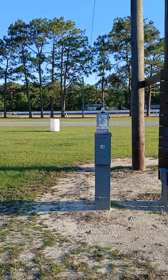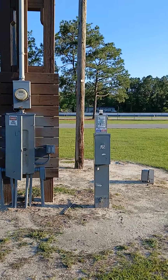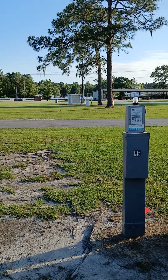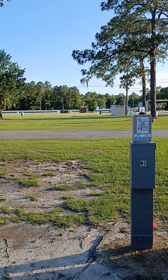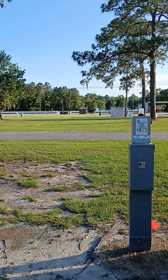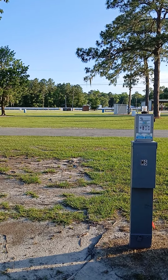It's now 7 o'clock and just about got it all done. What's nice about this installation, it's a dual price. It's charging two different prices. One price for 50 amps and the other price for the 20 amp.